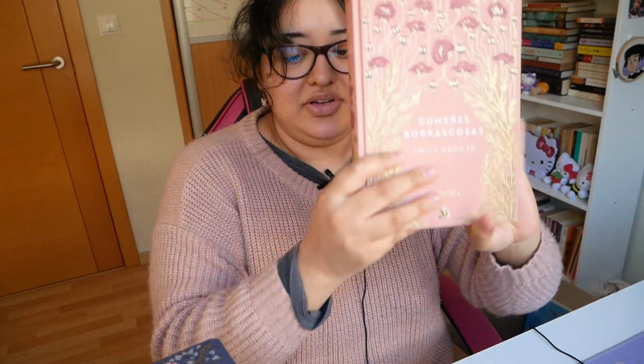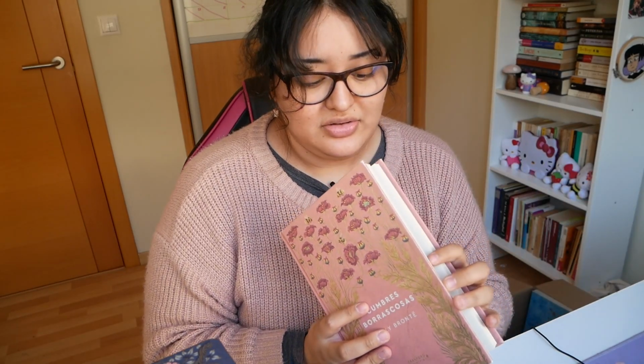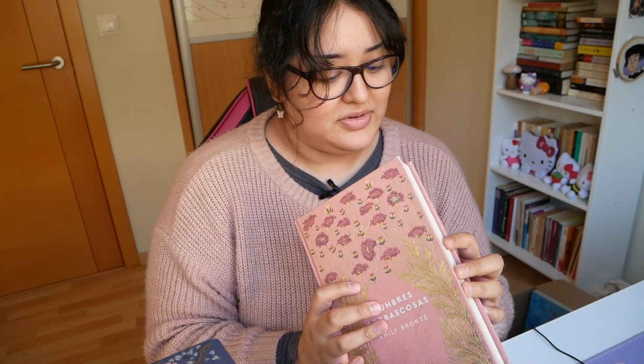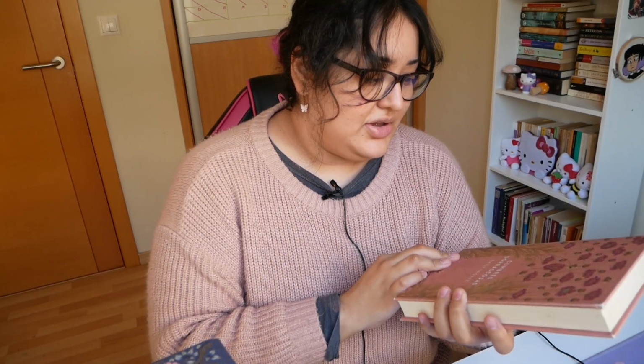Madame Bovary by Gustave Flaubert. And finally, this one is Wuthering Heights by Emily Bronte. And I did read Wuthering Heights last year, but I read it in English because it was for class. But I also used this edition of all of the ones that I just showed you. This is the only one that I have actually read in this specific edition, and I didn't even finish it. I just read maybe the first 50 pages or so, but I carried it around for a long time.